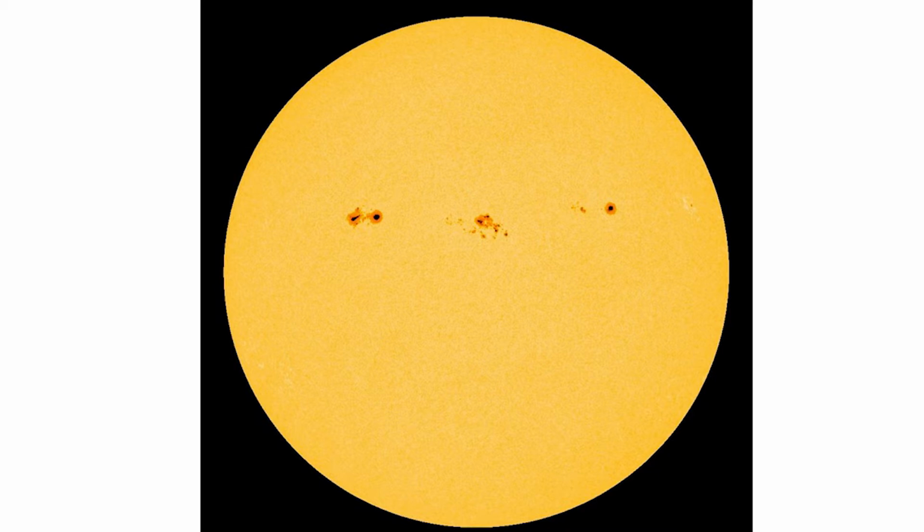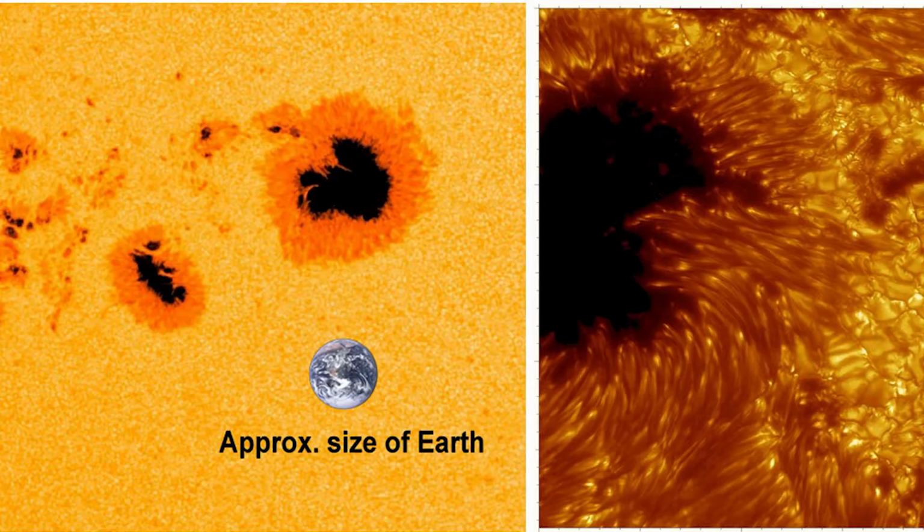Sunspots on the Sun's surface appear at intervals. Sometimes there are a lot of them and sometimes not so many. The number of spots varies over an 11-year cycle. A closer look shows us that these spots dip deeper down into the Sun from its surface.